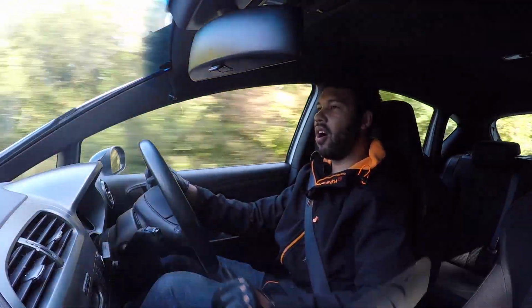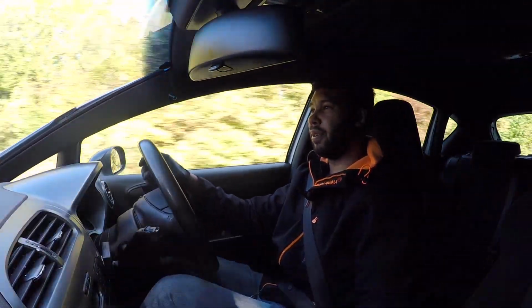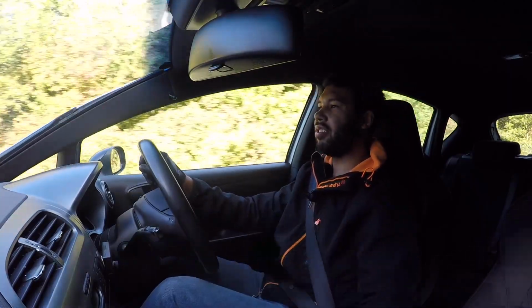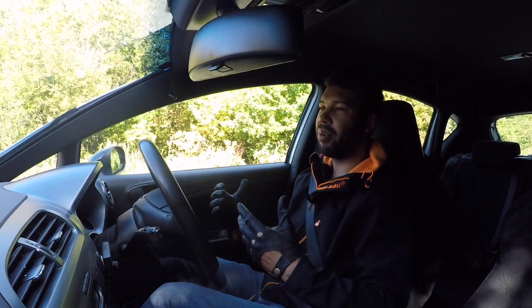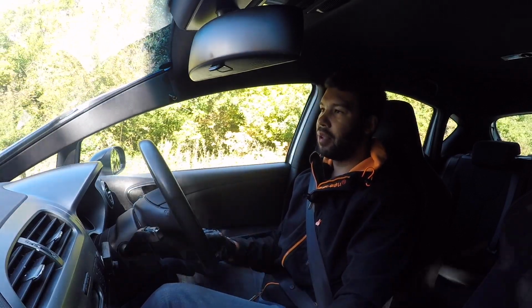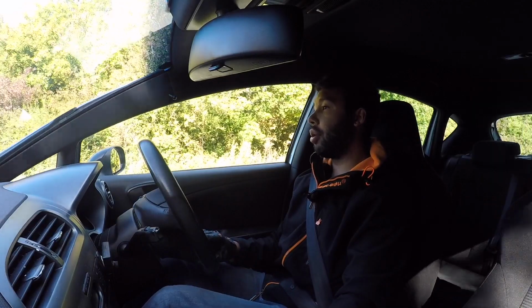The brakes in this car are very good. In fact, they're probably a little bit too good. They are a little bit over-assisted, so they do take a little bit of while to get used to. So this has got the same brakes as the S3 and the R32.